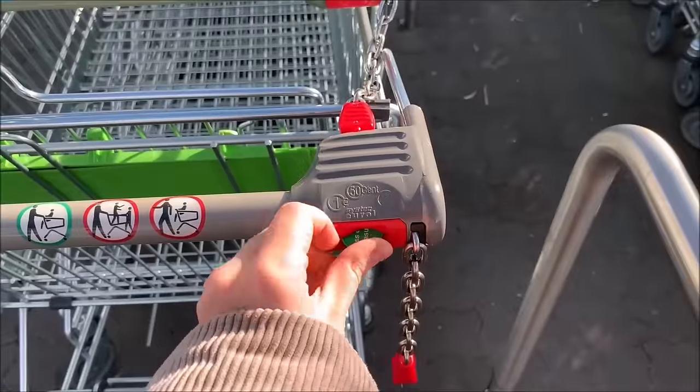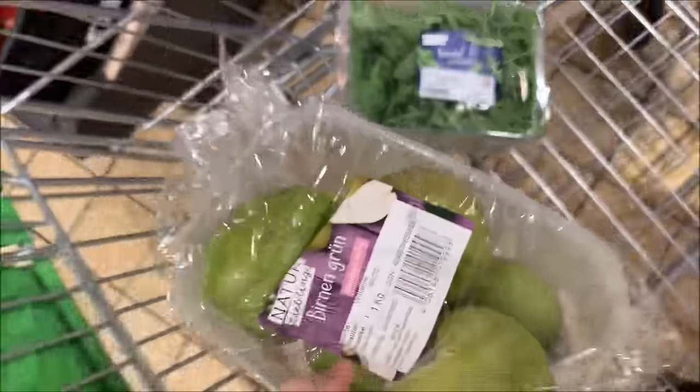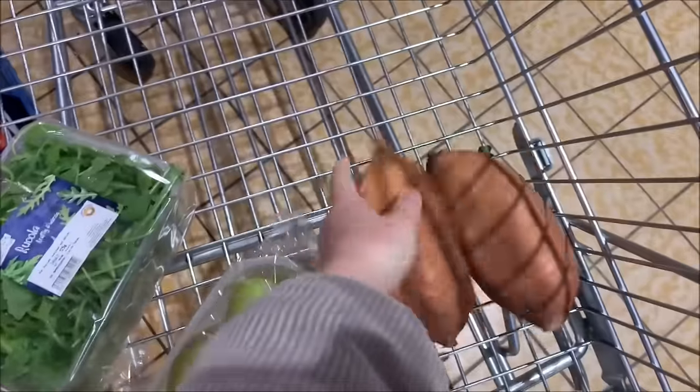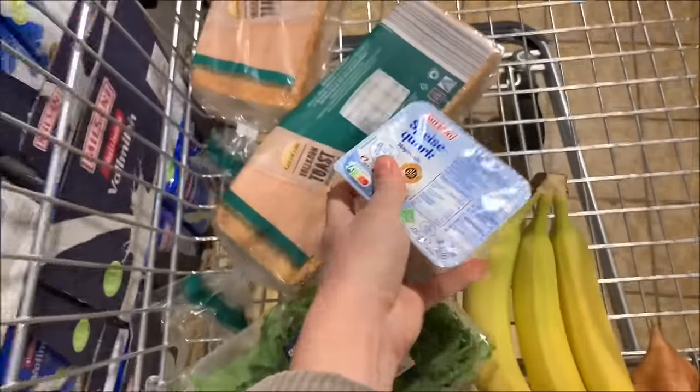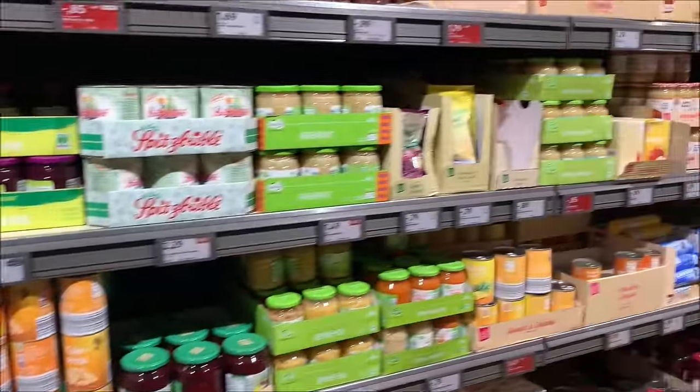I mostly go to Aldi and Rewe. So we got some cherry tomatoes, some arugula, some pears, some sweet potato, bananas, quark, balsamic vinegar, cheese, garbage bags, you know, all the good stuff.